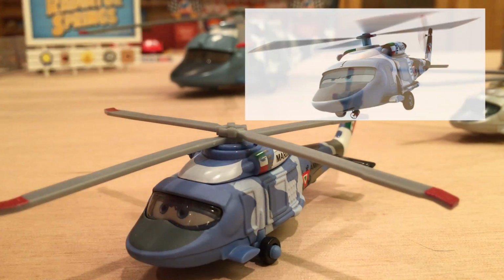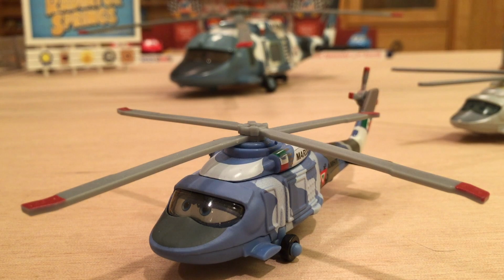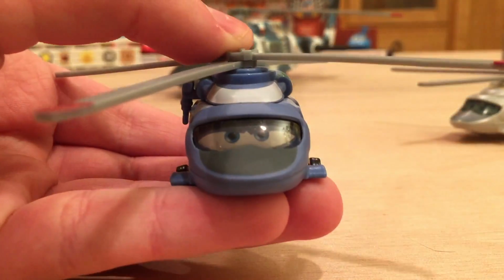He appeared in the first Planes movie very briefly. It was when he rescued Dusty from crashing into the Pacific Ocean as he was going to Mexico. So of course the Mexican Marines would go out and try to save him because he was closest to Mexico. It was a very brief scene for Hector. He had no speaking lines, and really he was just kind of hanging up here while a scuba diver came and pulled Dusty up to the surface, and then Hector flew him back to Mexico, and that's really all he appeared in.